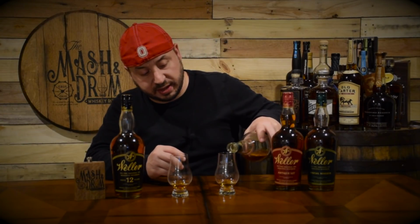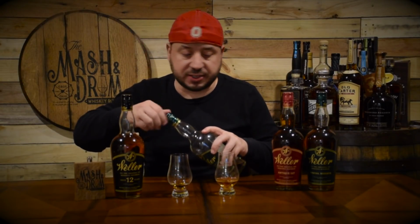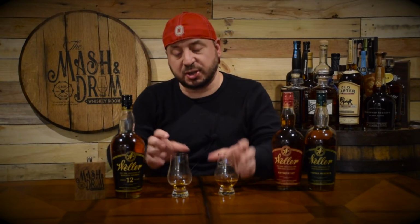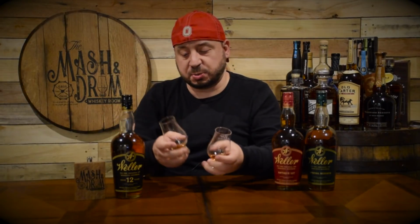So what I did here is I poured a little bit of the Special Reserve, the Weller Green label, because it's the same proof. So I'm going to pour a little bit more of this and just do a quick comparison. It's been a long time since I've had both of them, so I want to do a quick compare and see how the flavors are a little bit amplified here. If you look at the color, they are both very much the same color. You would think that Weller 12 is going to be a little bit darker, but it's really not. The Weller 12 and the Weller Special Reserve are kind of the same.